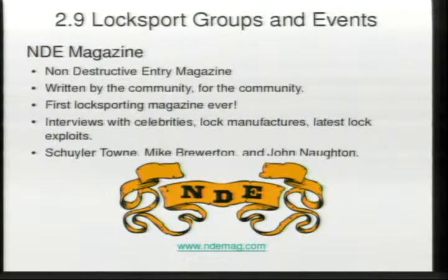We have NDE Magazine, Non-Destructive Entry. This is a community-driven magazine. It's pretty much the only Locksport-specific mag out there. If you have an article you want to write about locks, there's a good chance it's going to get published. They're always looking for content.